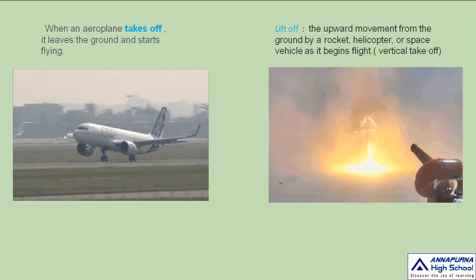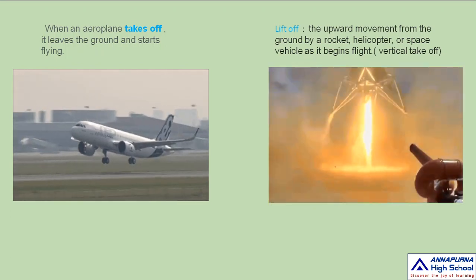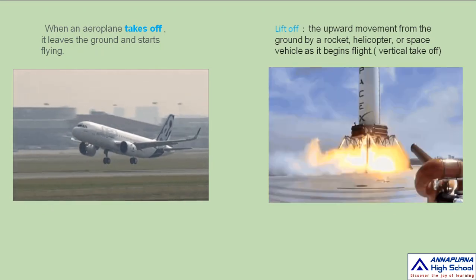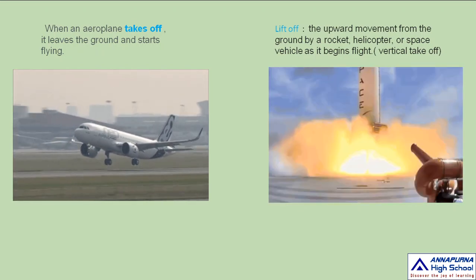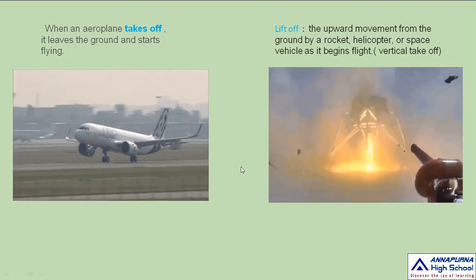And whatever the pad that you see over there in the second picture, that is what we call launch pad. So launch pad is a place where the rocket or the space shuttle gets launched, and that moment is called liftoff. Okay, so this is takeoff and that is liftoff. I hope you have understood that.